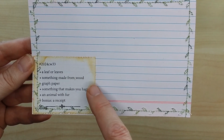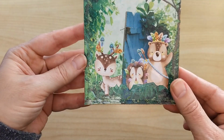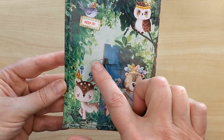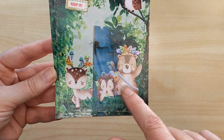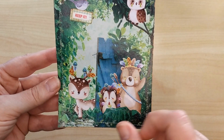And to come to an end to this video, I would like to go over the prompts one more time. The leaves around here and in the forest, the wooden door, the graph paper and the receipt in the letter, our furry friends and the adventure.